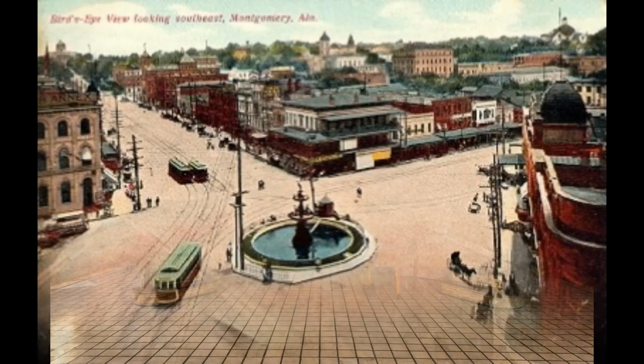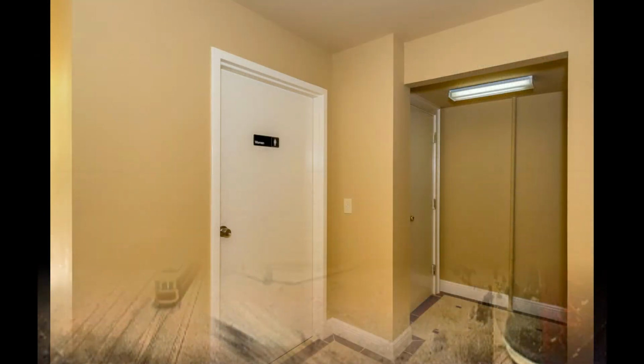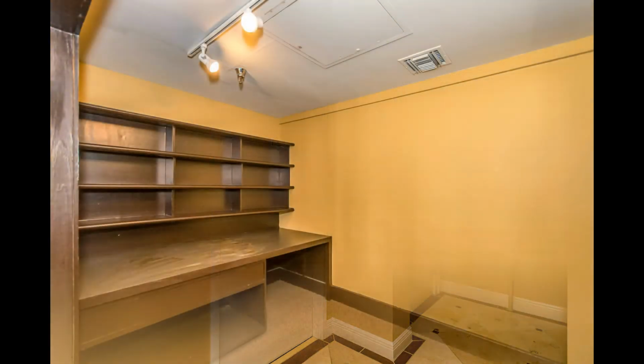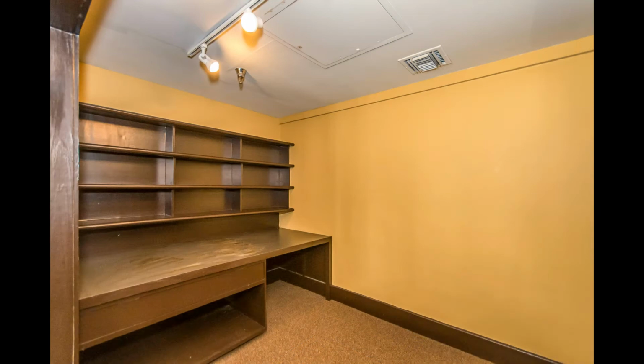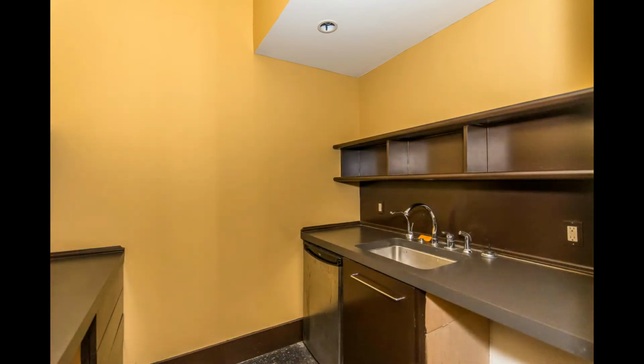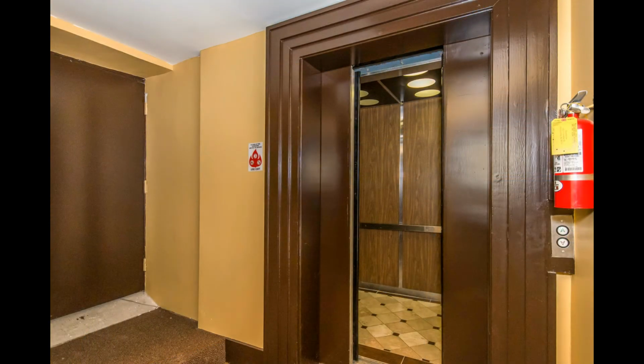This building faces the intersection of Commerce Street and Dexter Avenue, and Court Street is arguably the most historic location in America. As the center of 19th century Southern economic and political power, Montgomery's Court Square was host to a massive slave market and the location from which the telegram that ignited the Civil War at Fort Sumter was sent. Less than a century later, Court Square in downtown Montgomery was the epicenter of the civil rights movement.